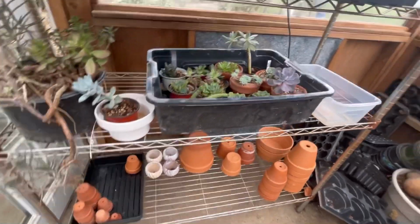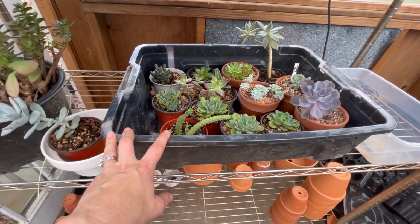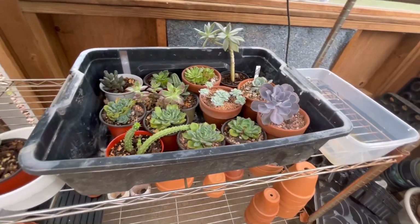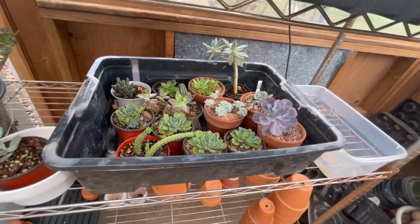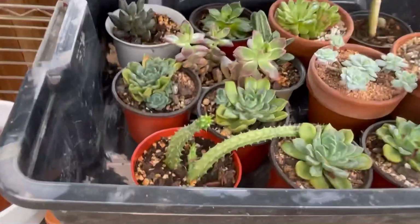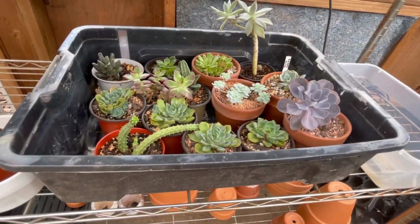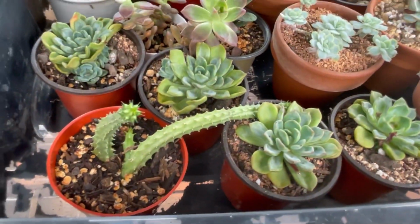And then this is my water therapy bin, or one of them. All these guys were so thirsty, they were wrinkled, and I literally woke up at about 5 this morning and thought, oh no, it's been a week and I've had them sitting in water. And I figured they were all dead, and as you can see, the soil is still wet, but it's been a week and not a single one of them has wrinkles on them now, and the water's all gone from the bottom.